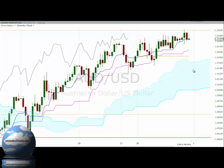Now, there is also good solid support close by with the Ichimoku cloud, and that's down around 104.5. So if the market does trade down there, we should see good solid support. It's been some time since the market was trading near the cloud, and we can see here previously we had the bullish breakout, so it wouldn't surprise for the market to relax and trade back down to around these levels.